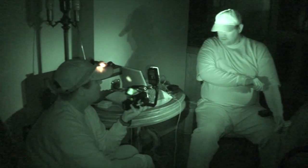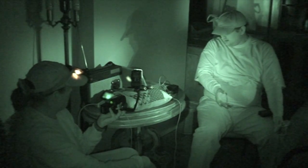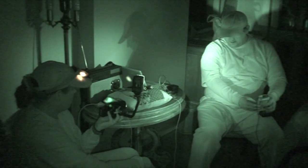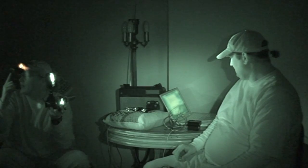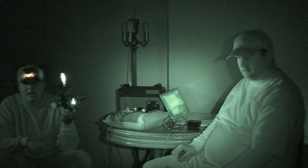Did you just get touched? I don't know. That was weird. It felt like something just lightly touched, brushed right on there. Yeah. Okay. We're getting touched in here. Are you touching us?